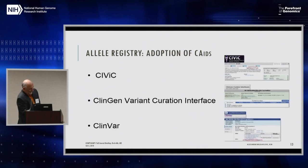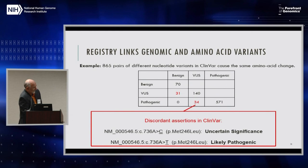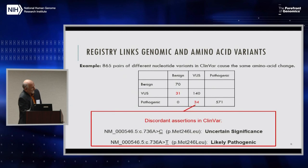The Allele Registry is being adopted, in the sense that major databases, like ClinGen and ClinVar, have adopted the identifiers and put links back to the Allele Registry for their users. And we now have a number of use cases of linked data. I'll just go through one of them.